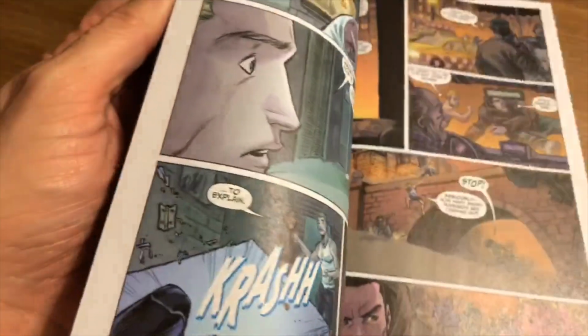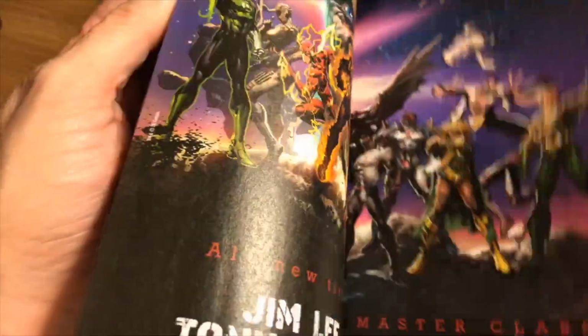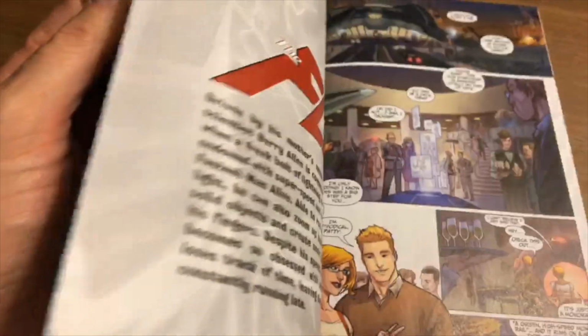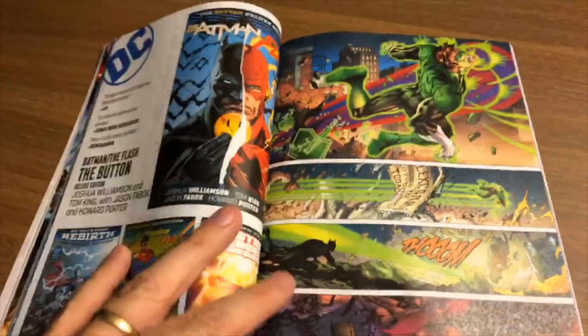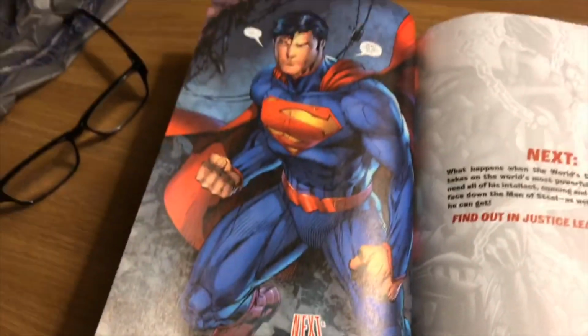So there's Flash. So this is kind of a nice little hodgepodge of the Justice League characters in their own stories, plus a Justice League story, and then it started off. Oh, look at that. The Jim Lee Superman. Look at that. That is solid right there.